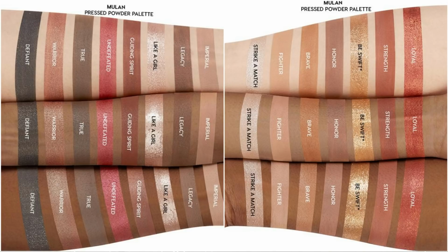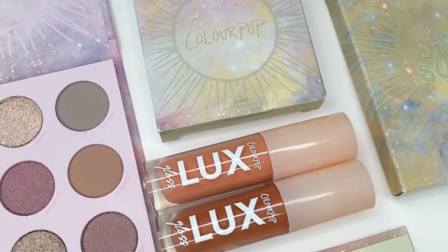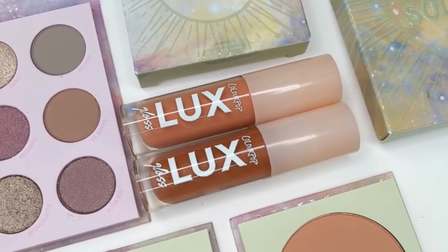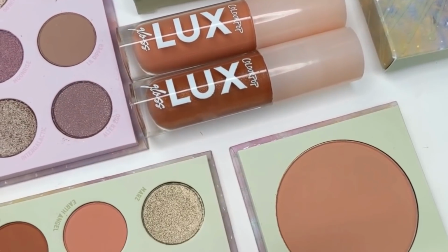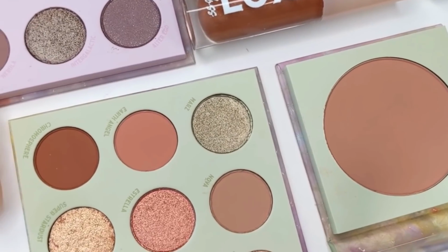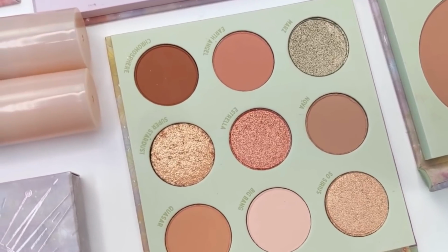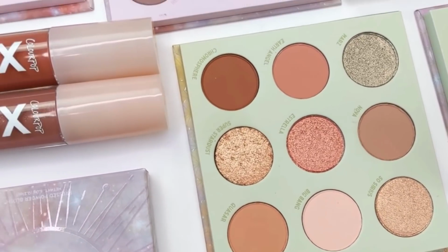So pretty much right about at this time, everything had shut down. We had all the lockdowns, but we got a surprise on April 17th because they had released the All Things Equinox and Solstice palettes at Ulta. And Colourpop had said that even though their factories were shut down, they had shipped these out to Ulta before the pandemic. So this particular launch wasn't affected.